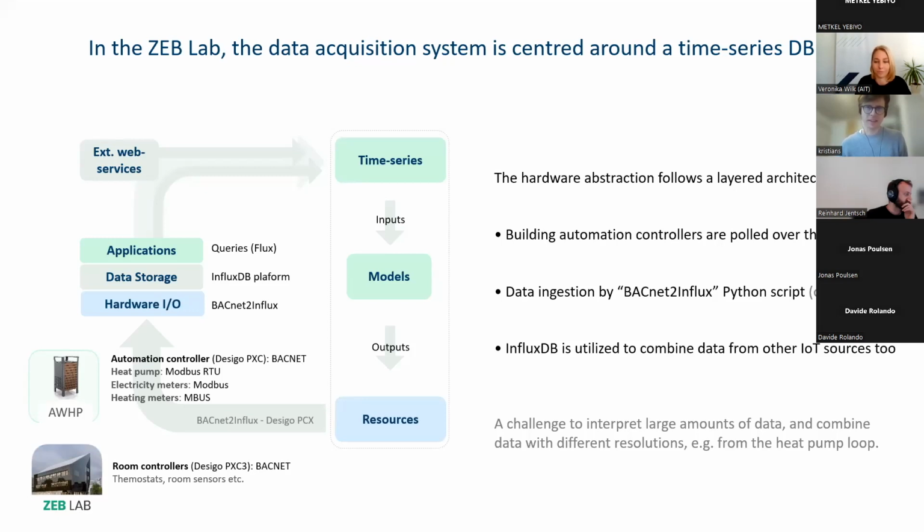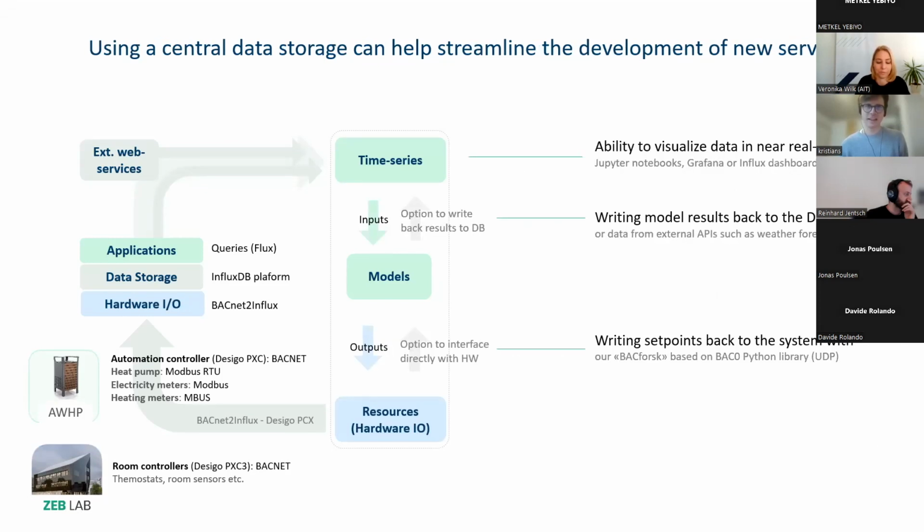But what I will say is that we also integrate data from other third-party sensors and external web services like price signals and external APIs, so you can see here. And what we also looked at in this application was how we could use that time series platform in the development of applications. And we found that it's very useful to write back the model results, for example, to the same database, in the way you can then analyze and interpret the data.